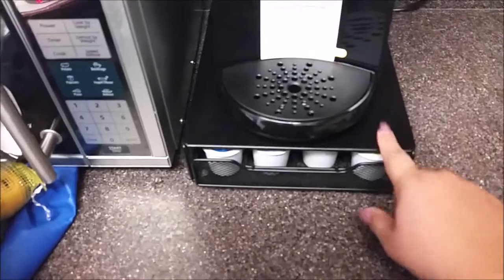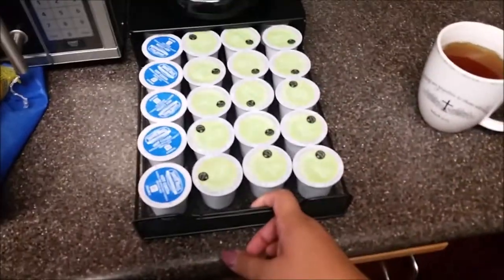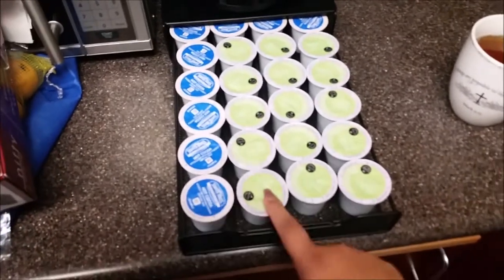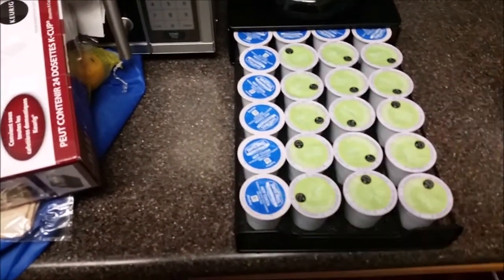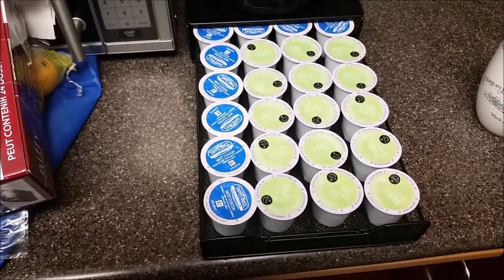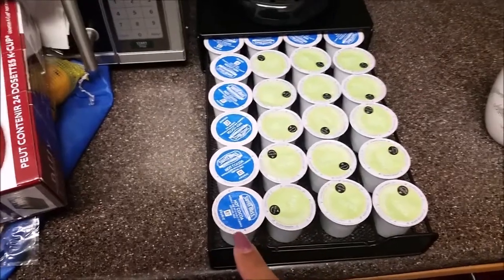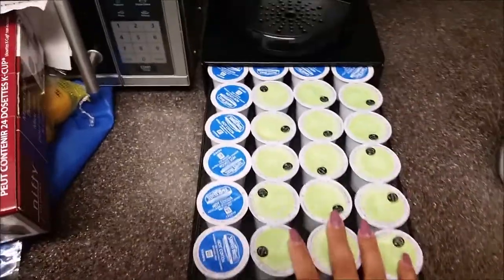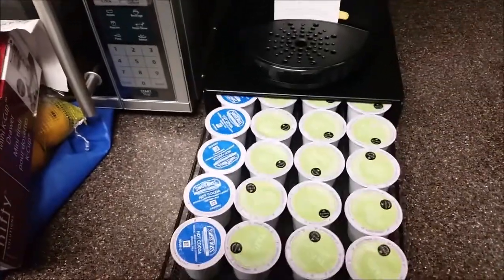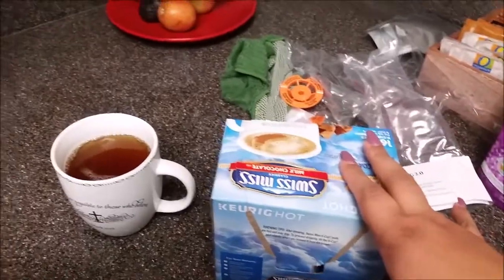And I ordered this separately, but isn't this cute? It's a K-cup holder. So I put all of my green teas, and my son's hot cocoa. Oh gosh, focus. In a second. My son's hot cocoa. He's not gonna drink too much of it like I am, so I put all of mine here. And I'll put the remainder of his in his box over there.